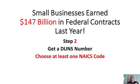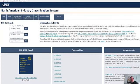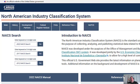Number two, you need to choose your primary industry code. It's called a NAICS code, North American Industry Classification System. You need to choose at least one NAICS code because that's going to tell the government what industry you're in. And you do that at census.gov. I'll show you that page right here. This is where you can go in and choose NAICS codes. You search over here on the keyword section, and then based on the keyword you put in, it'll give you some codes to look at. Choose the one that best fits your business.